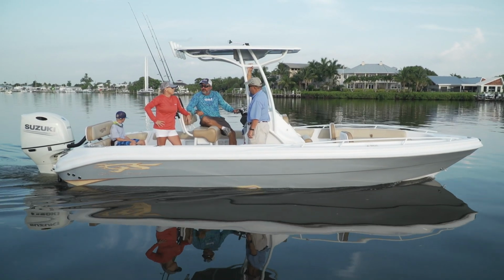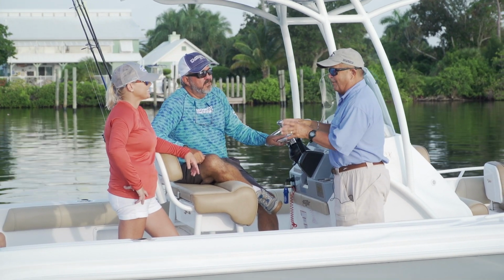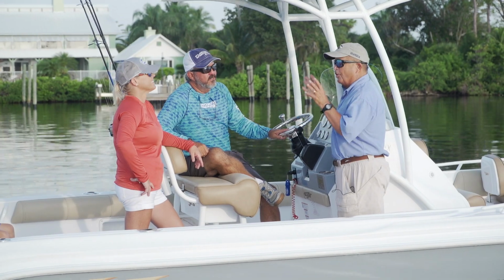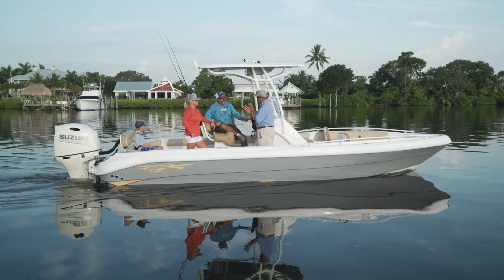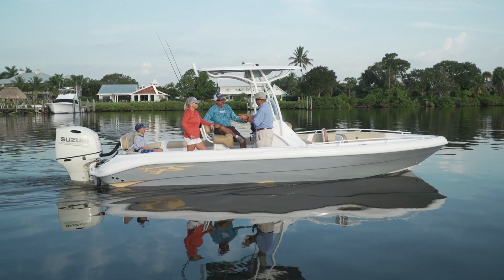Absolutely. Rick, you ready to go fishing today? Am I ready to go offshore? Let me tell you something. There is something extra fun about catching big fish on smaller boats. Now, on a smaller boat that flies like this one and looks like this one, yeah, I'd say I'm definitely ready for us to get offshore.